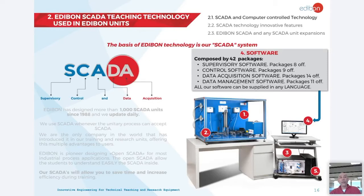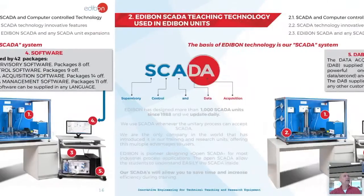So Edibon is able to provide this software package in any language available in the world today. Of course, that will have a price increase for translation, but anyway, I recommend you receive them in English just because it's a matter of speaking worldwide. But we can do that if you are interested too. Okay, and everything is done in-house.